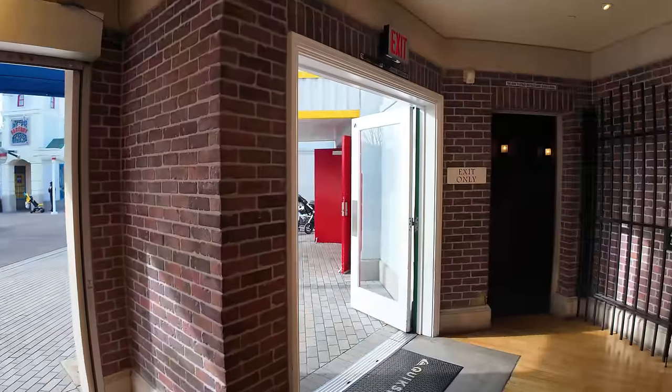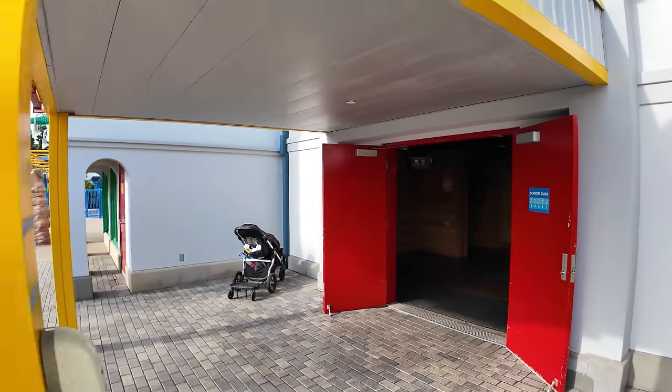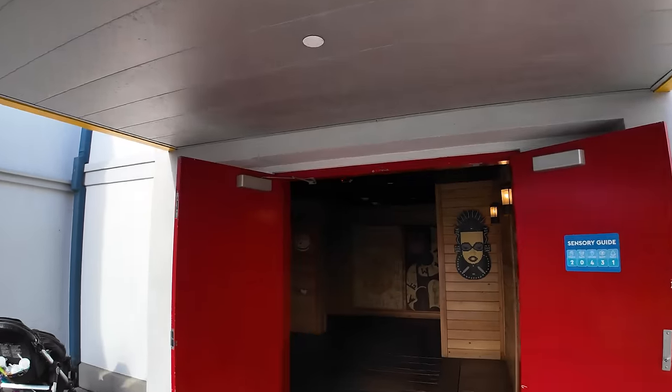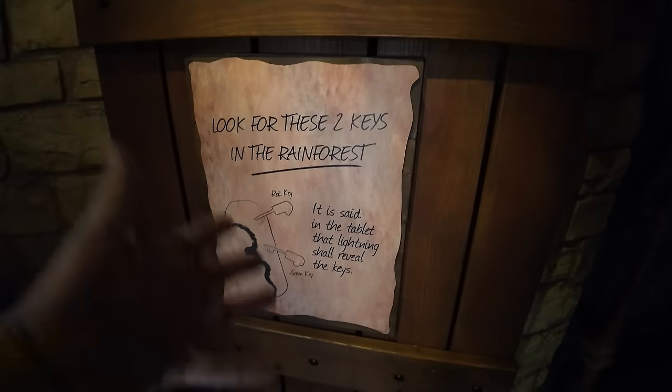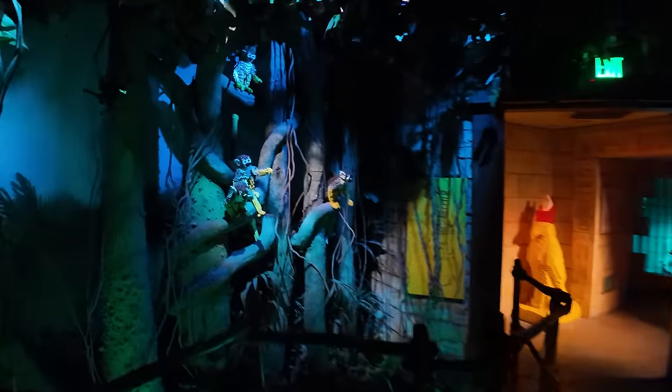This gift shop also exits out from this thing, which, what is this thing called? This thing is the Adventurers Club, and we'll do a quick walkthrough here. If you've got kids that are too small to go on rides, or the lines to the rides are too long, then you can come in here. In this thing, you're supposed to look for these two keys that are hidden in the rainforest. And here we've got monkeys in the side. We've got this guy. So this is kind of like an Egyptian, and they make noise as you walk by.